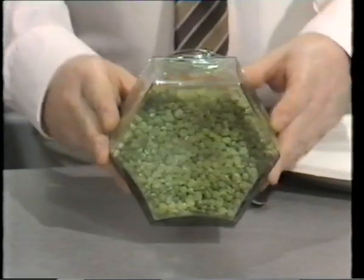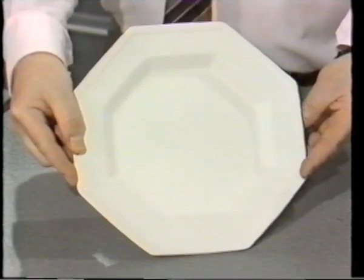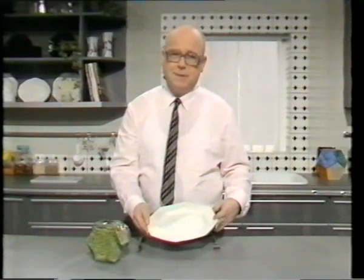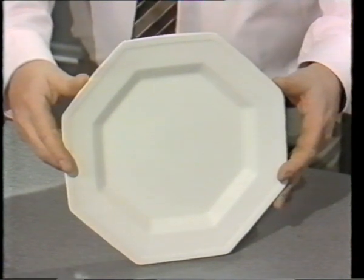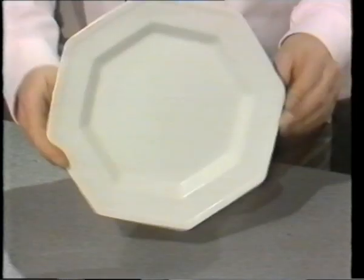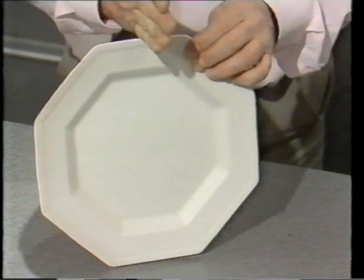This 6-sided jar is symmetrical, and so is this 8-sided plate. Its regular sides give it its symmetry. Now, before I go any further, I'd better clear up exactly what I mean when I say symmetry. If I hold the plate like this, that defines a fixed space that it occupies. And a symmetry of the plate is a transformation which preserves distances and leaves the plate occupying exactly the same space. For example, a rotation like this, or a reflection in this line.